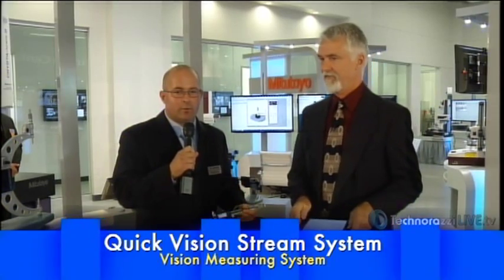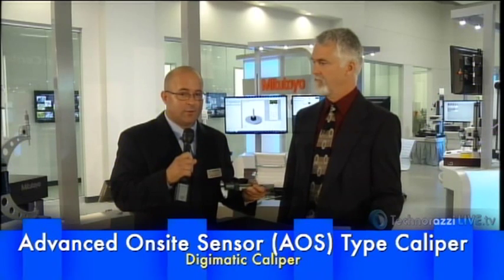Mitutoyo continues to develop groundbreaking technologies for the metrology world, and this year holds the same as the previous. And with this new caliper here, called the AOS caliper, the Advanced Online Sensor Caliper, we will be able to set the standard for the digital caliper world.